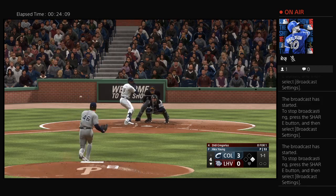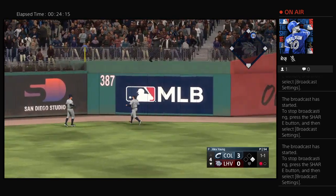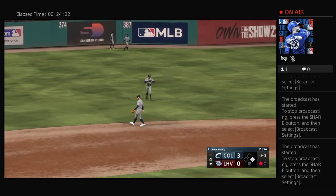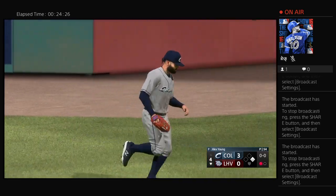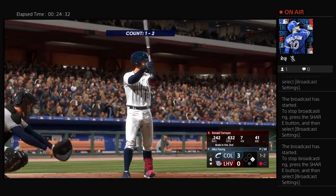Here's a 1-1. Puts it in the air out towards left center. Valera on the move to his right. Great effort as he's able to haul it in. And there's one away. Oh, the throw is wild. Now batting, the second baseman, Ronald Torres.